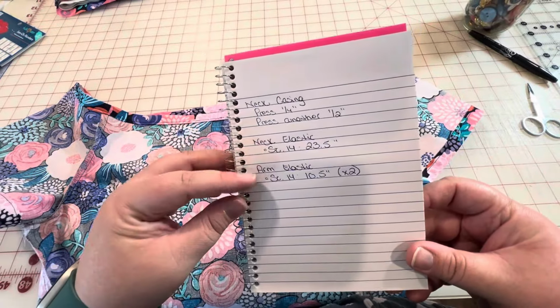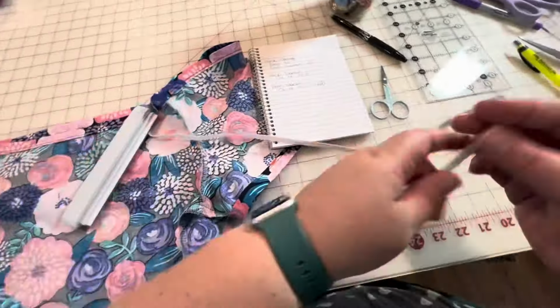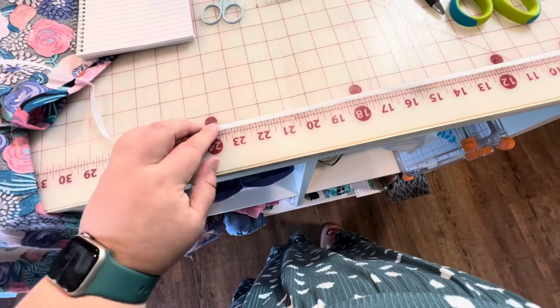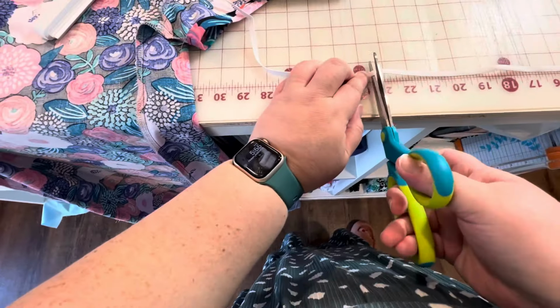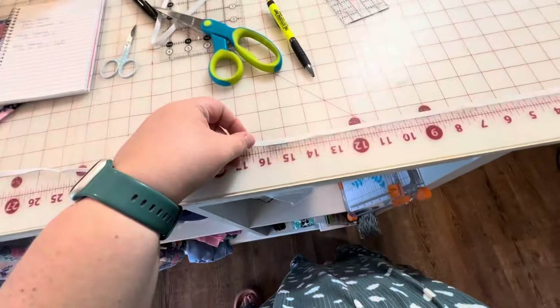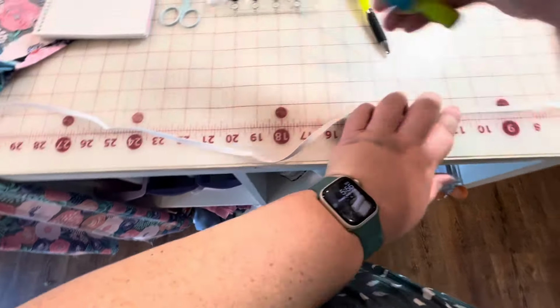Now let's cut our elastic. You can't see my writing very well there, but if you go to the blog post, it'll tell you the length of elastic that you need per the size that you are making. So I'm cutting my neckline elastic, and I'm going to cut the armhole elastic as well.